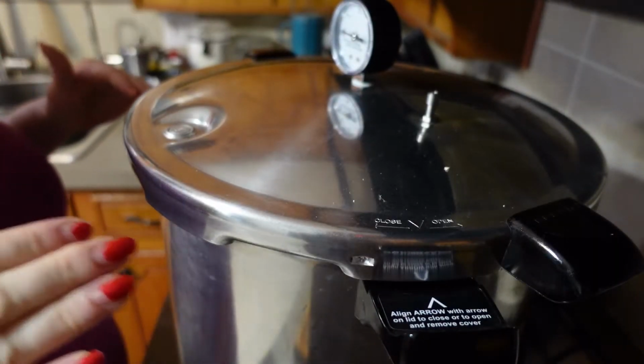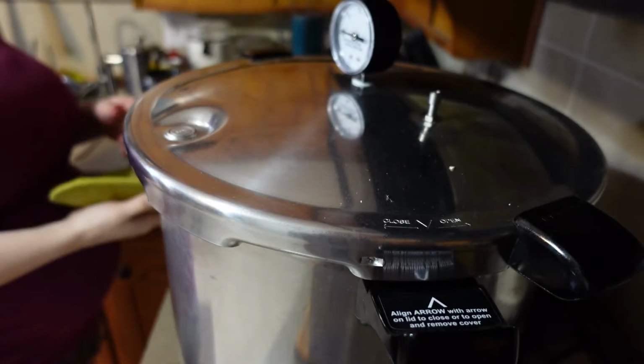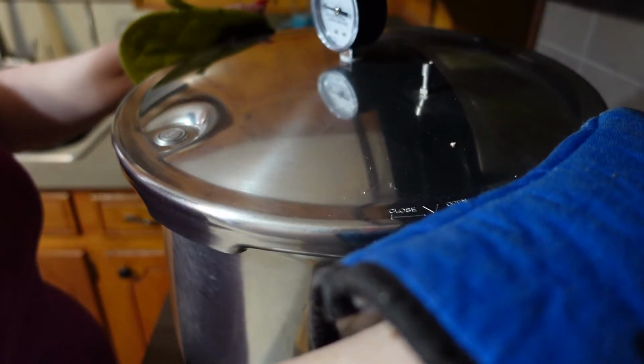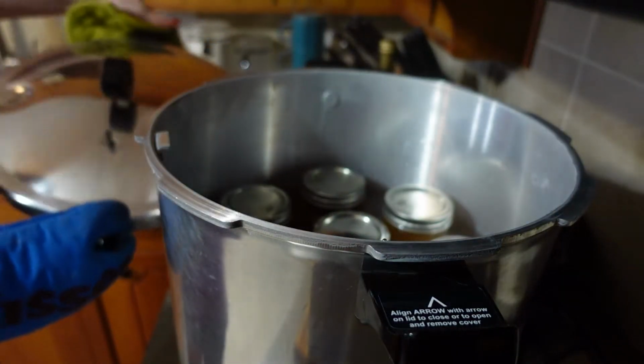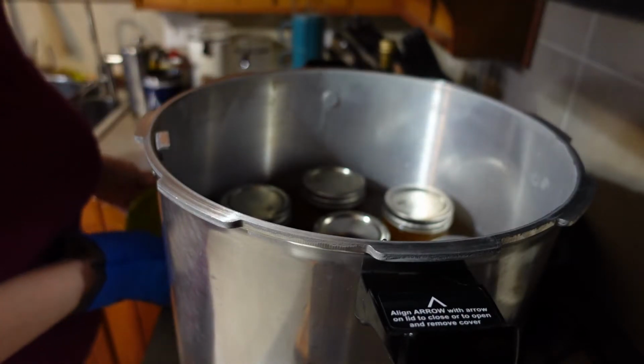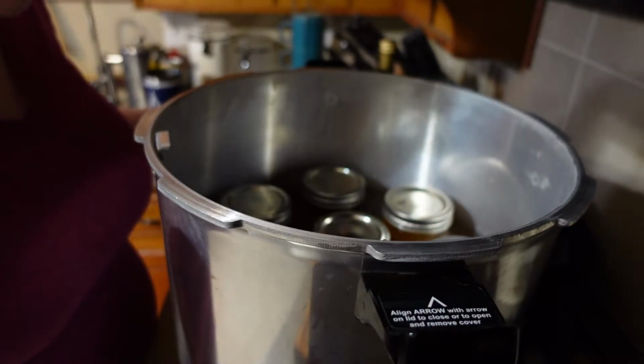Alright, I just closed it and reopened it, and now it's gonna work for me. And I'm gonna be very careful not to vent steam towards myself or the camera. So I'm gonna open it away. Fingers crossed I don't have any broken glass. My water looks clean, that's a great sign. All my jars are full.